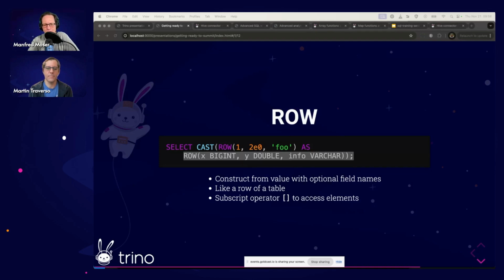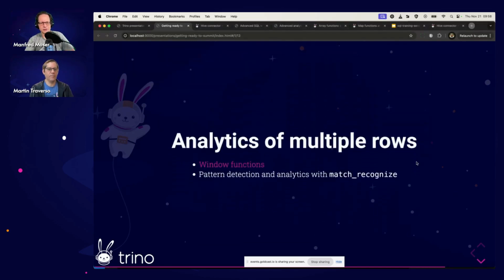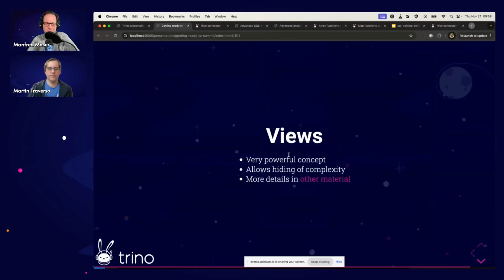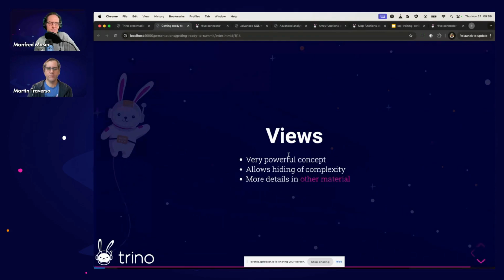Cool. All right. So that's our structural data types. We won't have time to talk about analytics of multiple rows, window functions, and match recognize. Seems like our general thing that happens. I think we want to do a quick one, because that's a smaller topic, just quickly talking about views a little bit. It'll take us only a few minutes, and there's other material about that.